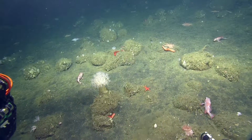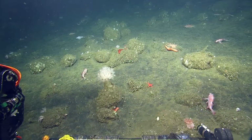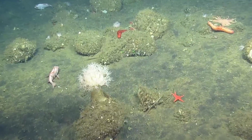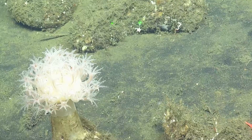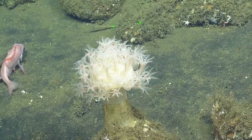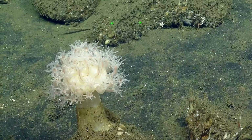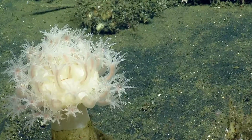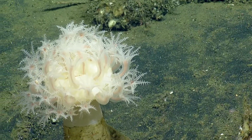You've got to zoom in on him once, Wayne. The one right in front of you, the starfish that's had a name change. Oh, the white, fluffy guy. That's Heteropolypus. Is that full zoom? Not yet, I'm just getting the light levels right. Is that considered a soft coral?